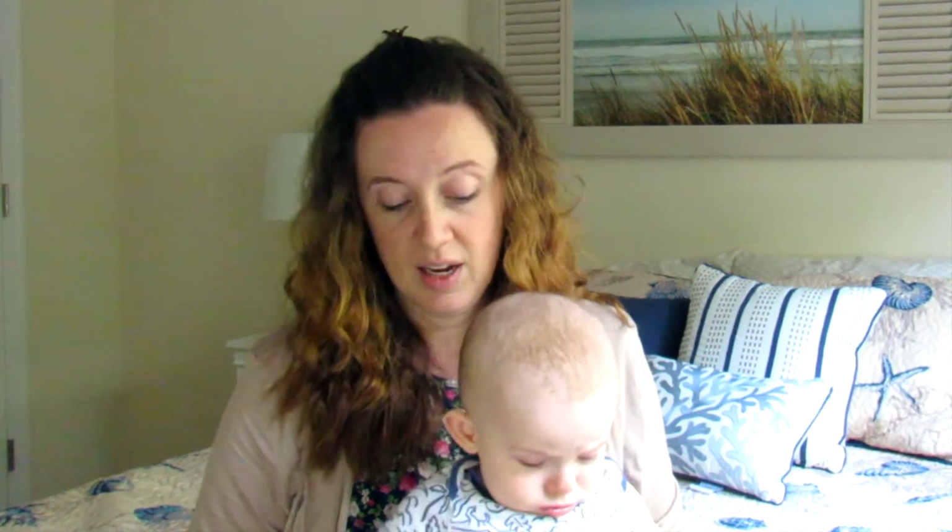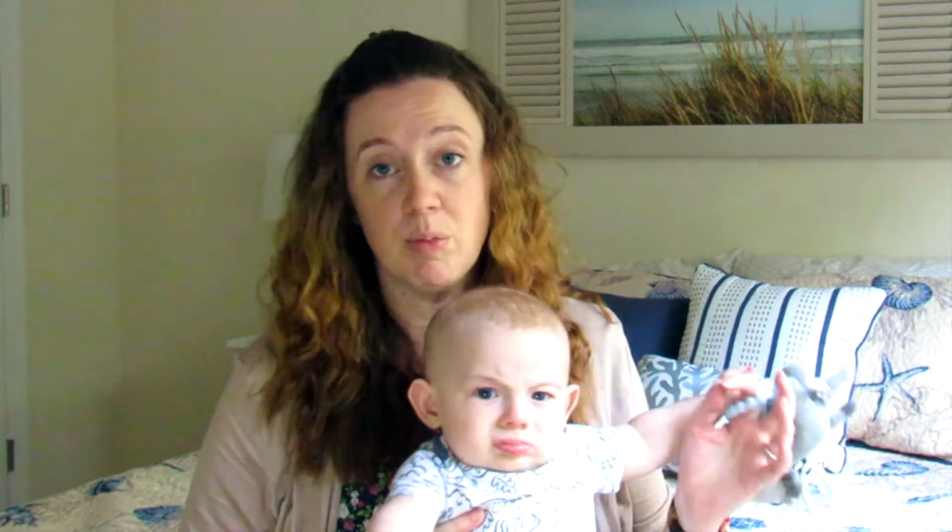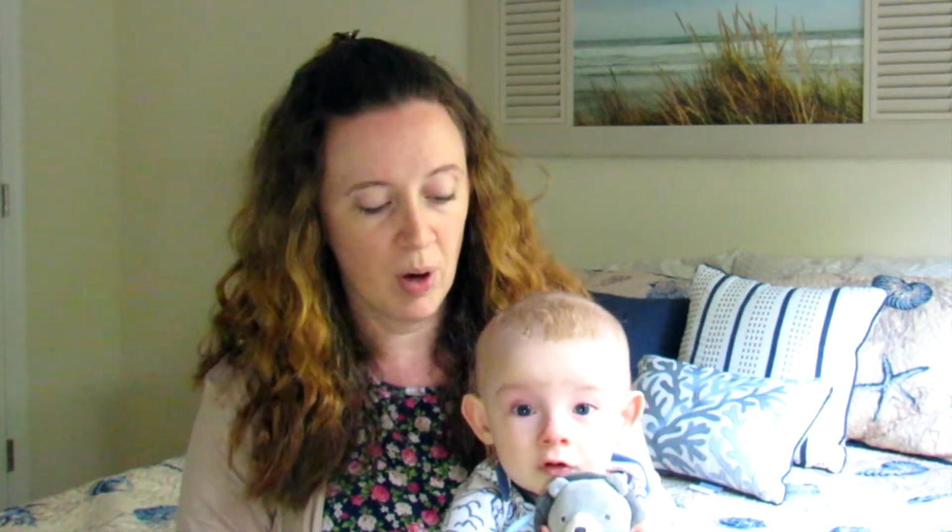Stats-wise, he did go to the pediatrician the other day and had his six-month shots, so that went pretty well. He was just a little fussy the day after. Height-wise, he's 27.5 inches, and weight-wise, he's 18 pounds. So he's a big guy. So I think that's everything for Paul.